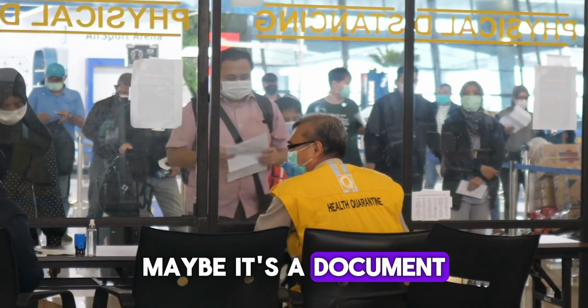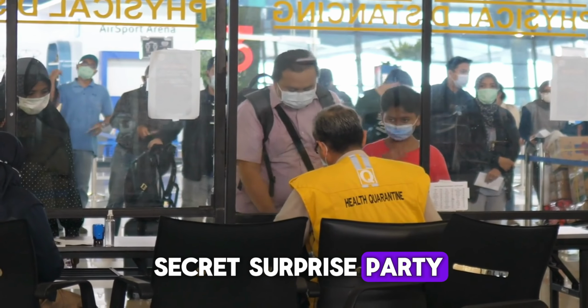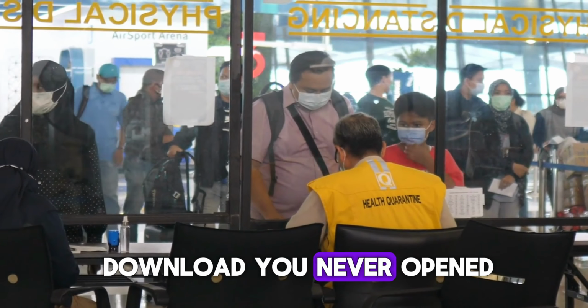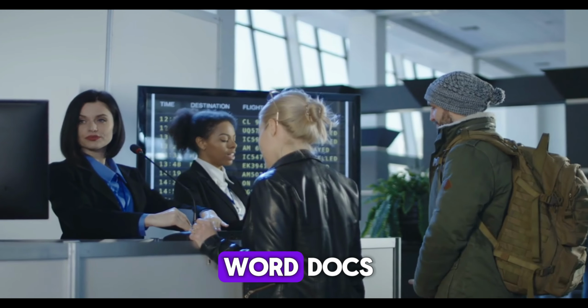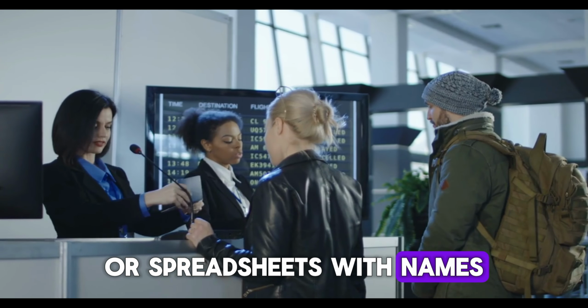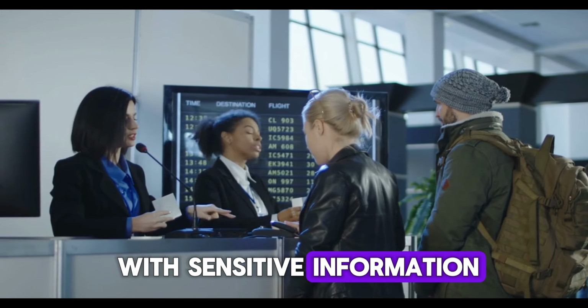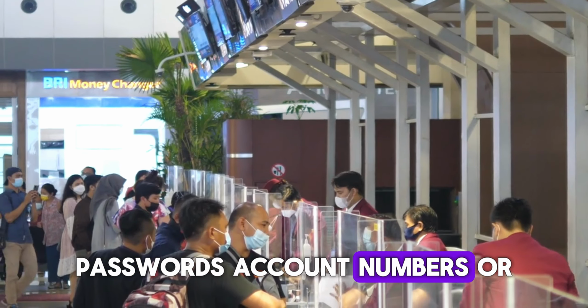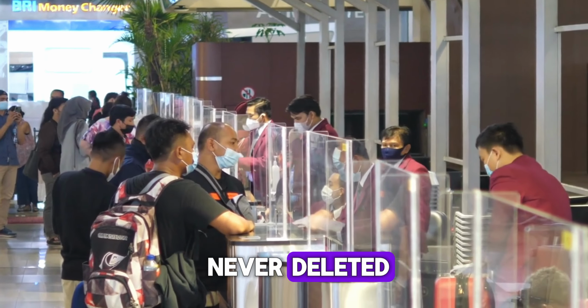Maybe it's a document you saved from a friend, a note about a secret surprise party, or even a random download you never opened. Files can include PDFs, Word docs, or spreadsheets with names, addresses, or codes, notes with sensitive information, passwords, account numbers, or travel plans, downloaded attachments that you never deleted.